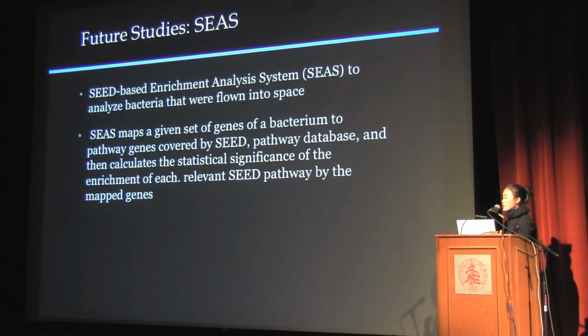In the future, we wanted to expand our study to do the same sort of analysis in bacteria and see if we find similar results. Instead of using MetaPath, we wanted to use a different program, but we couldn't get that program to work while I was there during the summer, so that's ongoing.